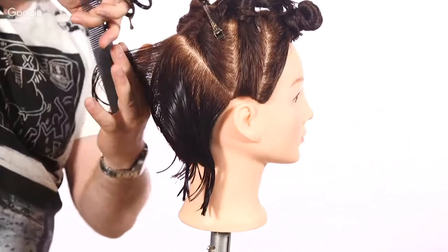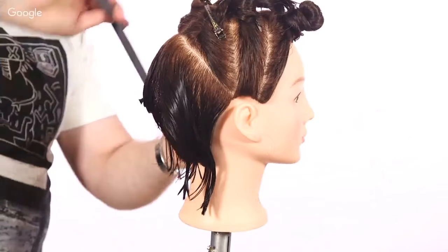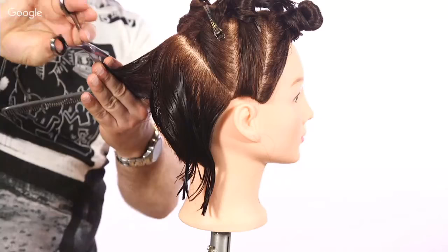You want to be very cautious of this piece right through here, because remember, if you screw around with this, it could create a weight line. If you cut it too short, you're screwed. You do not want to cut that piece too short, trust me, because it's really going to affect the shape. And you don't want to leave it too long either, unless you're creating some sort of disconnected shape or something like that.